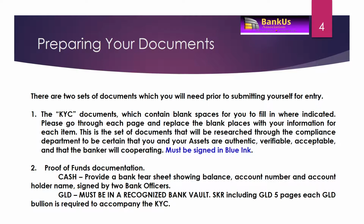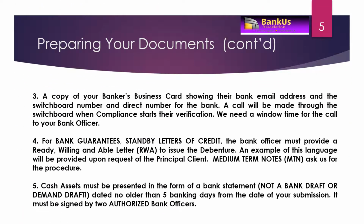For proof of funds documentation, if you have cash, you provide a bank tear sheet showing the balance, the account number, and the account holder name signed by 2 authorized bank officers and no older than 5 banking days. If you have gold or GLD in a bank vault, the safekeeping receipt from the bank, including the GLD 5 pages of the SKR, is required to accompany the KYC. A copy of your banker's business card showing their bank email address and the switchboard number and direct number for the bank. A call will be made through the switchboard when compliance starts their verification. We will need to set a window time with your bank officer to speak to our bank officer.